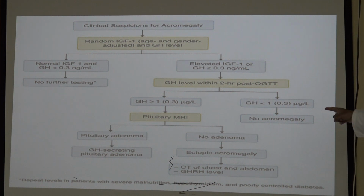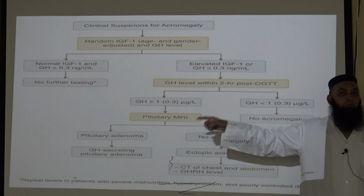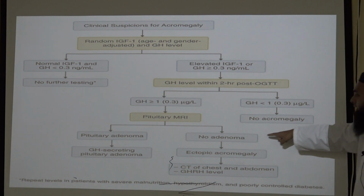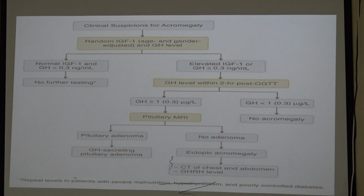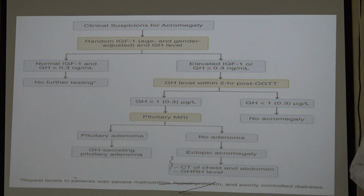So if growth hormone and IGF-1 are both high, we go to the oral glucose test. If it is still high, we go to a pituitary MRI. If we find an adenoma there, we label it as the cause of this problem. If there is no adenoma, then it is an ectopic problem, some other source. To find that ectopic source, we do a CT of the chest and abdomen. This is a flow chart of how to approach and diagnose a case of acromegaly.